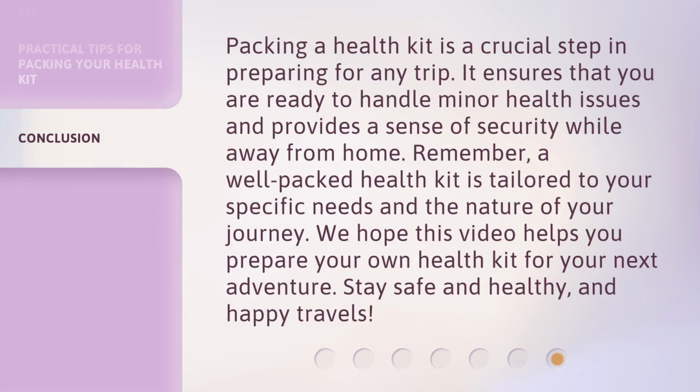Packing a health kit is a crucial step in preparing for any trip. It ensures that you are ready to handle minor health issues and provides a sense of security while away from home. Remember, a well-packed health kit is tailored to your specific needs and the nature of your journey. We hope this video helps you prepare your own health kit for your next adventure.